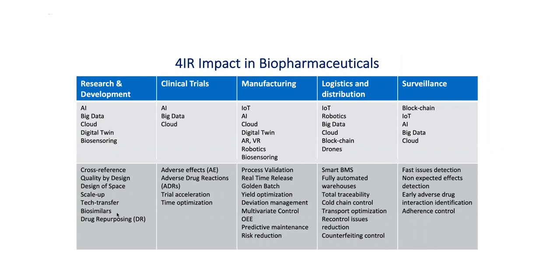Well, biosimilars is the other field that is taking advantage of these new technologies, and also drug repurposing.